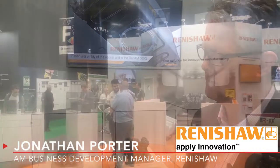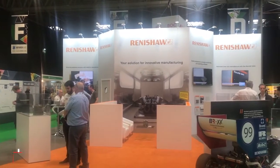So I'm here on the Renishaw stand, and our product that we're selling here today is our additive manufacturing platform. And I think what's interesting about what we do is that we actually use the additive manufacturing technology itself as a component manufacturer for the machines that we sell.